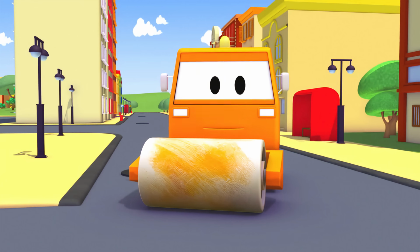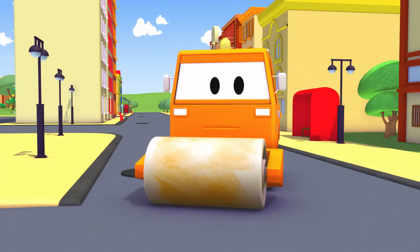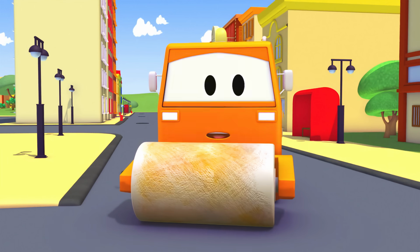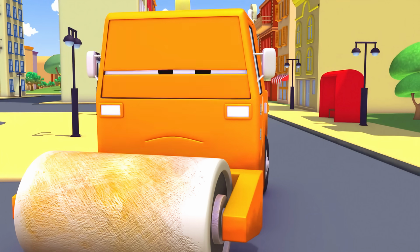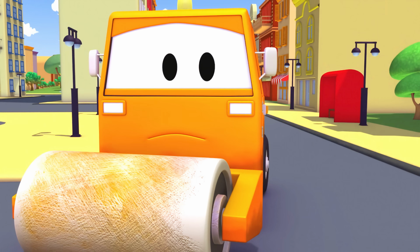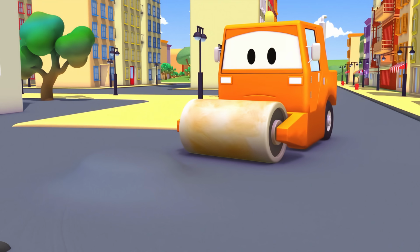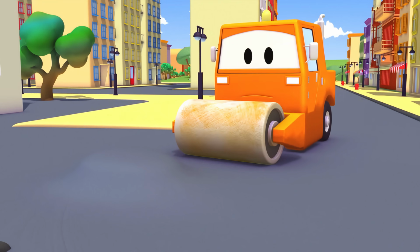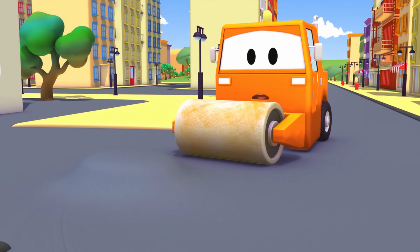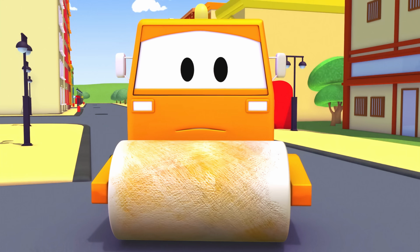Hey, Steve. Amber's heading to the hospital. You better move out of the way. What's wrong, Steve? You think your roller is stuck? Why don't you try again? That's it, Steve. Try as hard as you can. Oh, no. Shall we try just one more time? Okay, Steve. We better call Tom the tow truck right away.